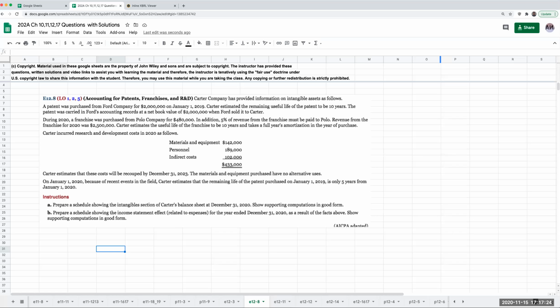Okay, so this is exercise 12-8. We had a patent that was purchased from Ford Company for $2 million on January 1st. Carter estimated the remaining useful life of the patent to be 10 years. The patent was carried on Ford's accounting records at a net book value of $2 million. Doesn't matter. What matters is when we buy it, it's what did we pay for it.